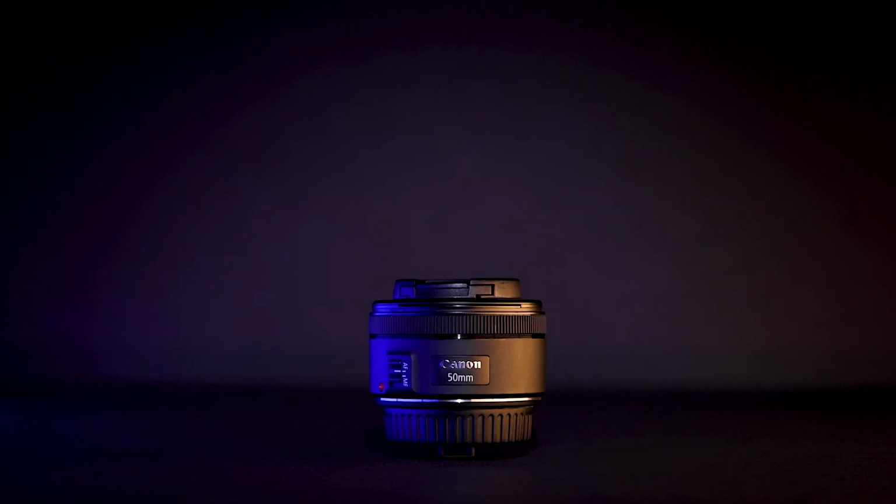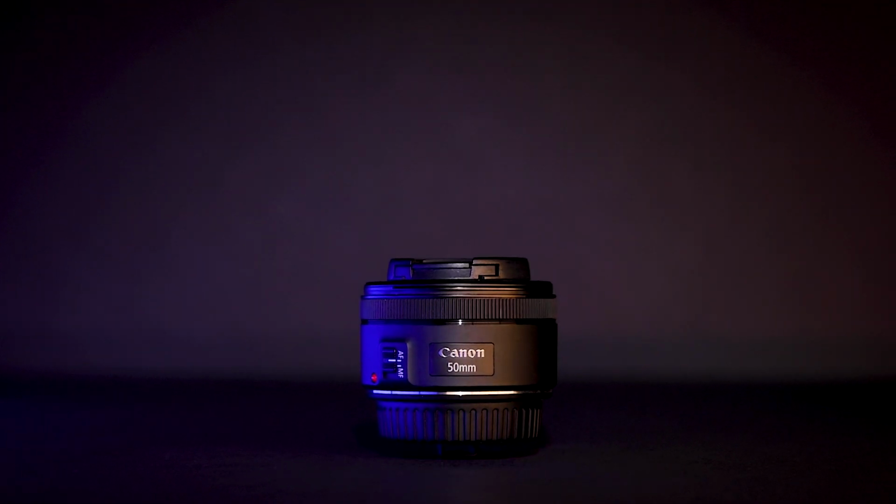But they make these 50 1.8s for all cameras. I believe they have one for Nikon, Sony, and Canon. This is the Canon version, but they are awesome. Super sharp, super cheap, and if you're becoming a photographer, you're starting to learn, I highly recommend getting this lens, sticking it on your camera, and using only this lens. Because without the ability to zoom, it causes you to move, adjust, get high, get low, get left, get right, and actually move your body to create the angles that you want. This makes you such a better photographer in the long run and less reliant on zoom.